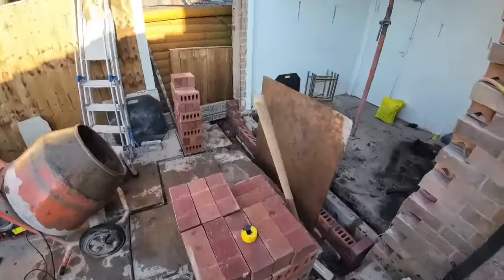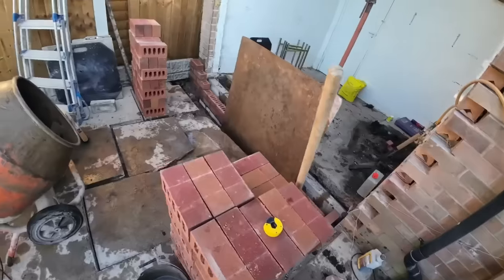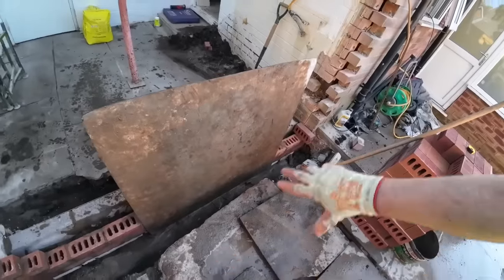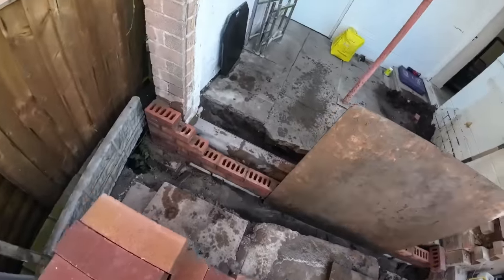That was a long day, but look, we've done something. So, trench in. First two courses of brick are in across the trench, and then we've got a little corner up for a profile.